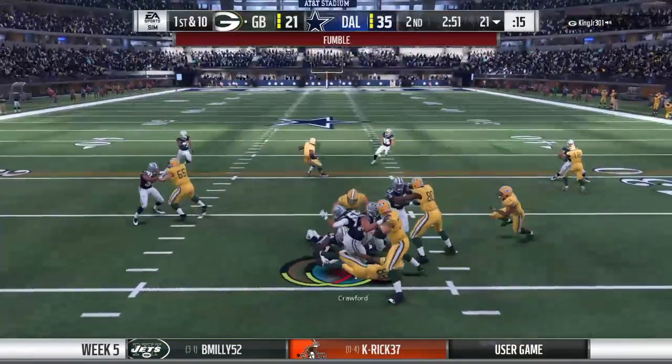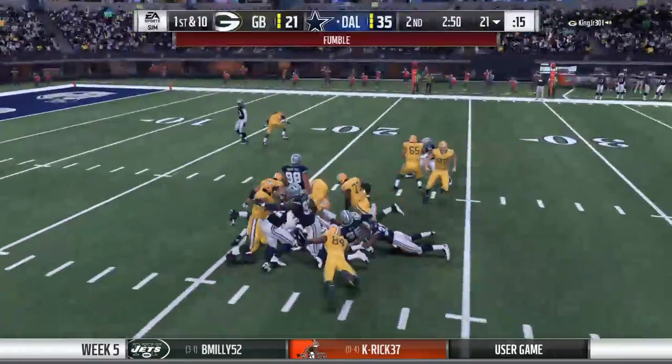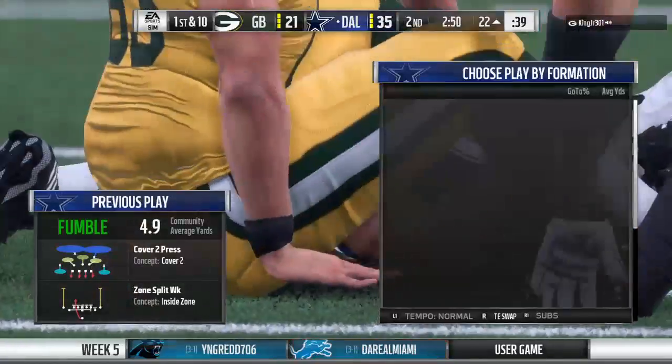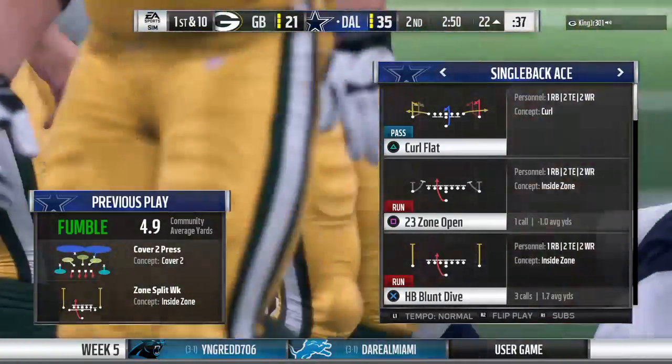Rodgers hands to Montgomery. Montgomery hit, and the ball is loose. It's picked up by the Cowboys. And they're going to take over right there at the 22-yard line.